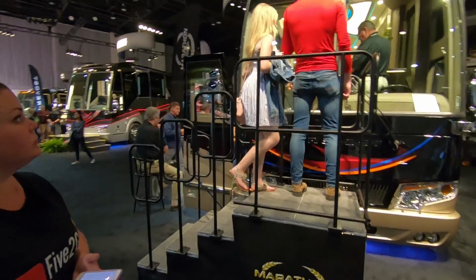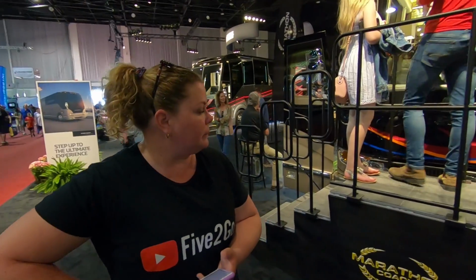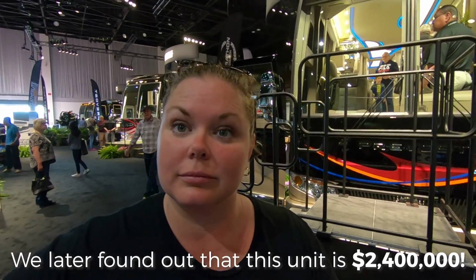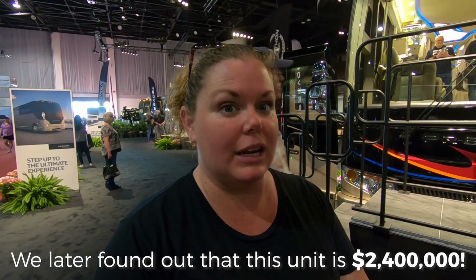Okay, so this is the front view. They have a little stairs so you can look in through the windshield if you don't want to take your shoes off, or if it's too busy to go in. It's a Marathon Coach H model. And where are the prices? According to Google, the new ones range in price from 1.8 to 2.5 million. And I'm sure for shows they bring out the big guns. There was a lot of fancy stuff in there. Holy cow.